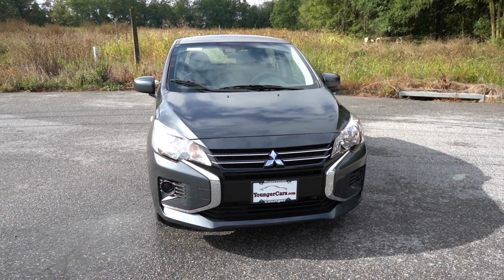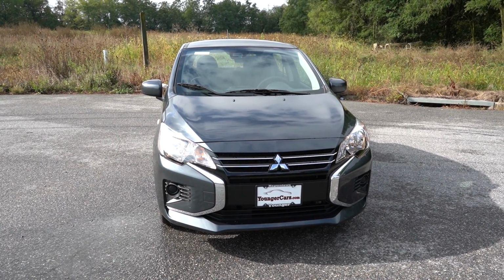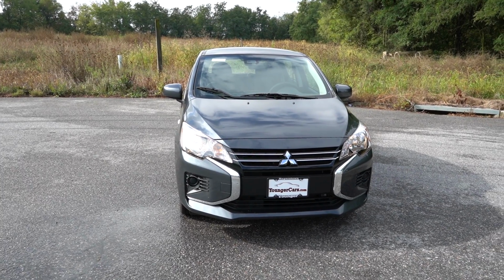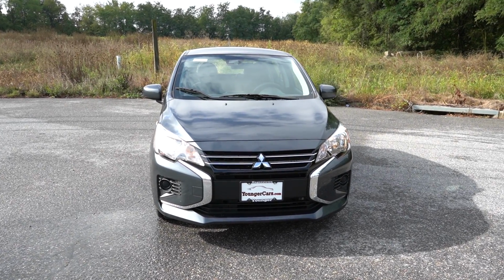And you guys could see down below those headlights there is kind of a cutout for fog lights. The fog lights are actually going to come on the SE trim level only. However, they are available on the LE trim, but that's what kind of that cutout is down below, beneath the headlights, I should say. So anyways, that pretty much rounds out the front end of the Mirage. Let's now go ahead and make our way to the side.